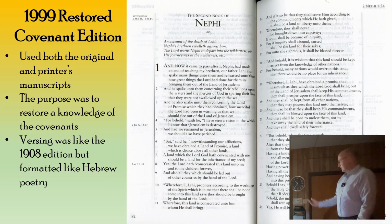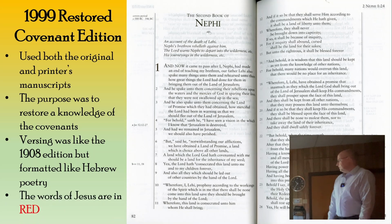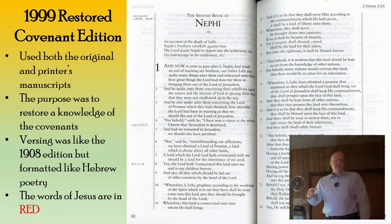So, like I said, the versification was like that in 1908, but it's set up more in a poetry sort of format, so it's a little easier to read. They left space out in the columns for notes. They put some cross-references in there just for helpful tools. And then they also put the words of Jesus in red. So when you see red letters, that's Jesus speaking himself. So I think it's a good version. I don't by any means think it's perfect because we still only have 28% of that original manuscript.